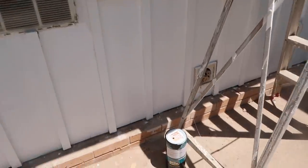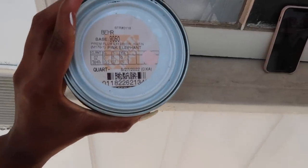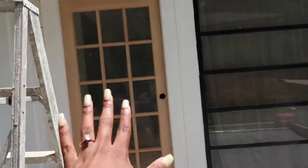In fact, I have the color right here. It'll be the same color as our front door, and this is in the shade called Pink Elephant. It's a really pretty shade of pink. So that needs to be painted.